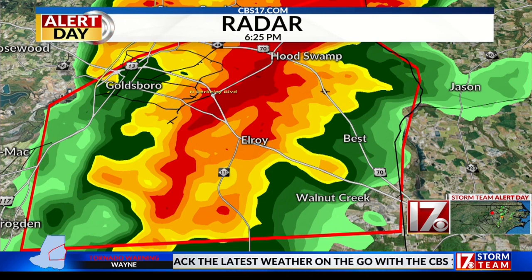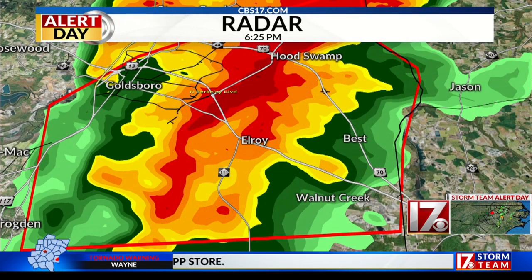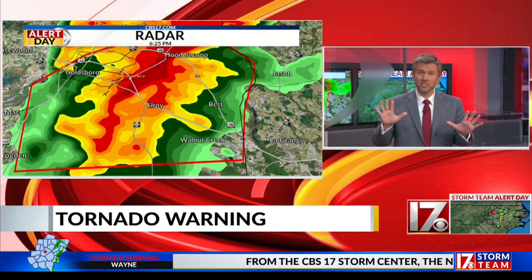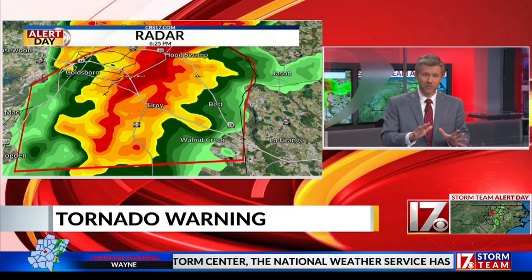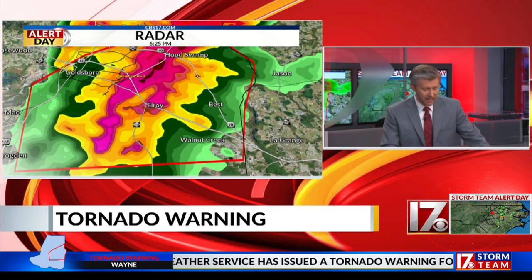And those of you who live in and around Elroy, around the community of Hood Swamp, Best, which is right there along Highway 70, Walnut Creek, all those towns are not only getting some heavy rain and probably seeing some gusty winds, but it's those areas that could be seeing a possible tornado. So again, if something changes outside in your neighborhood and it sounds a little different, you need to get to your safe place. This storm continues to move very quickly off to the east at 35 miles per hour.